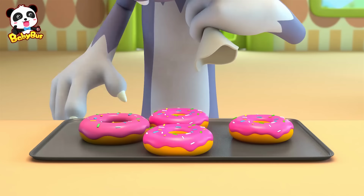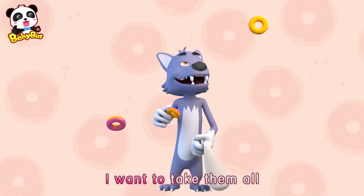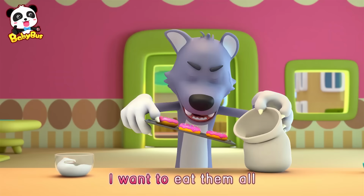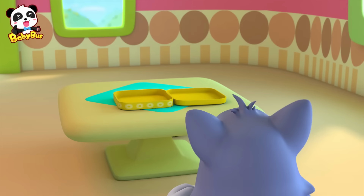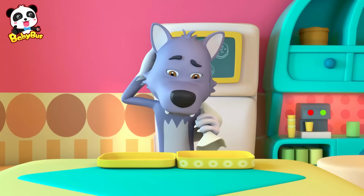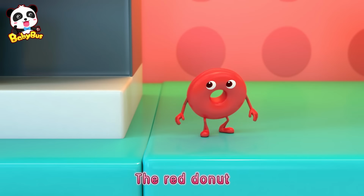Yummy donuts! I want to take them all. They look so nice and so sweet. I want to eat them all. Run, everyone! No donuts here. The red donut running away from Wolf.